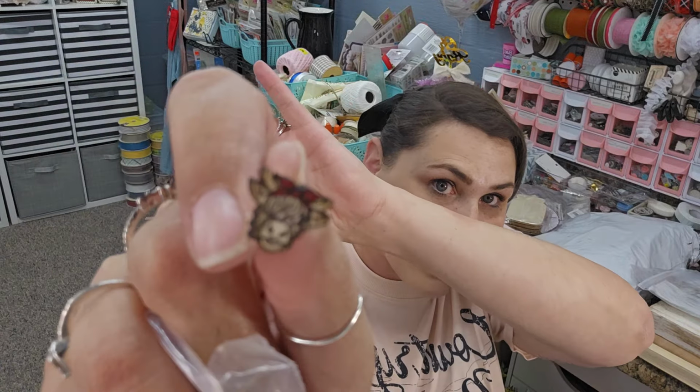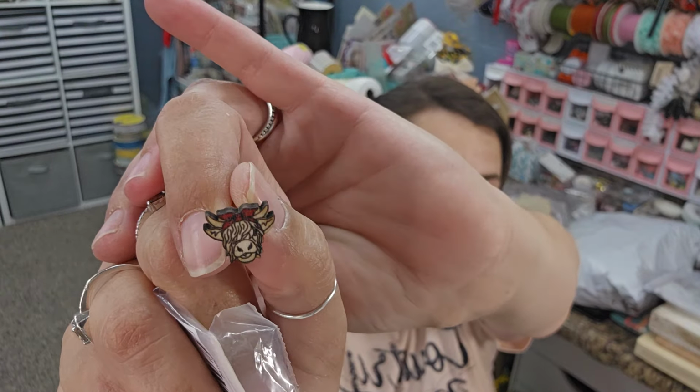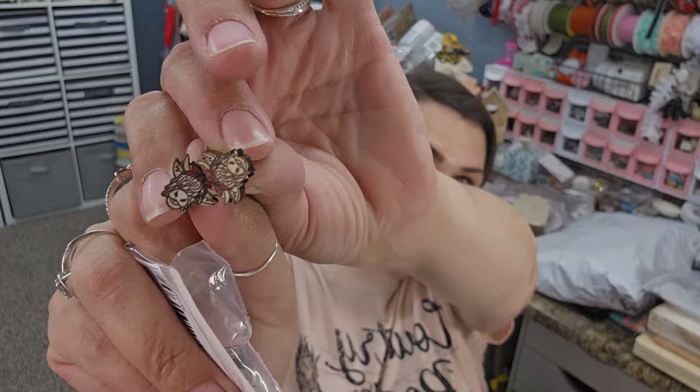Okay, and then here we go. We're going to get into the littler ones now. These are the cutest little earrings ever. Hopefully, they're just as cute in person. Okay, these are cute. Look at these little itty-bitty Highland cow studs. Aren't they adorable? Oh, gosh. They're so cute. I told you, I'm obsessed. Bees, Highland cow, give me all the things. We're going to do it today.